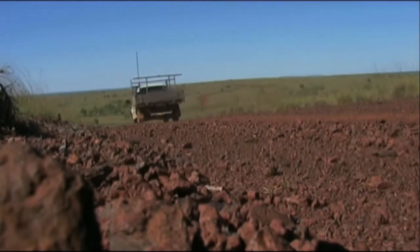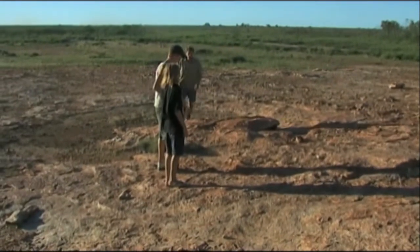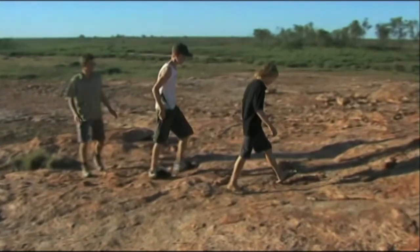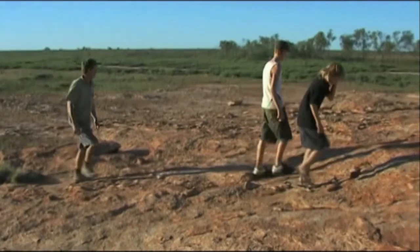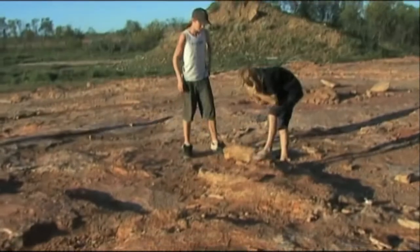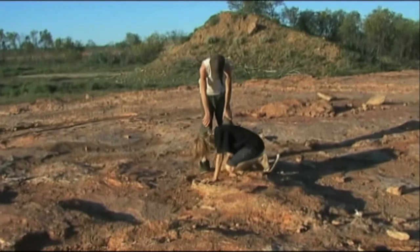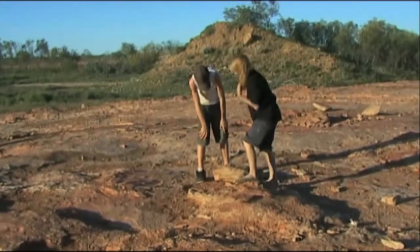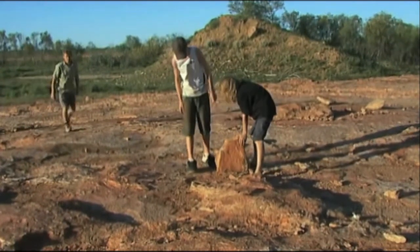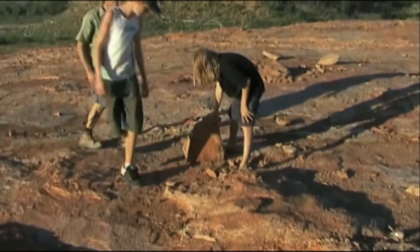After that bit of unexpected excitement, we drove on towards a rocky plateau that looked like excellent habitat for the ridge-tailed monitor. This soon proved to be the case. Okay, this looks like quite a good area. Might turn up something here. There's a lot of exfoliation rock. Hang on, step back, step back.